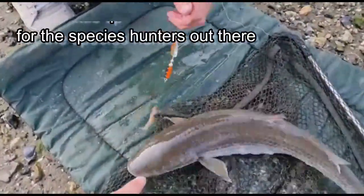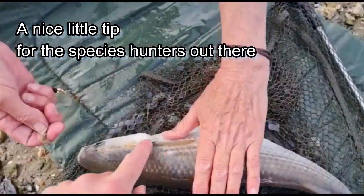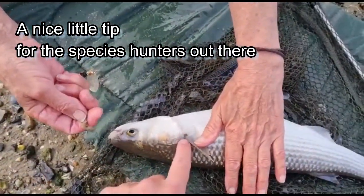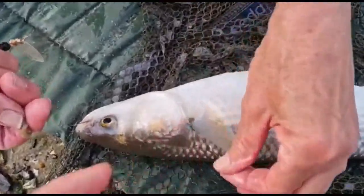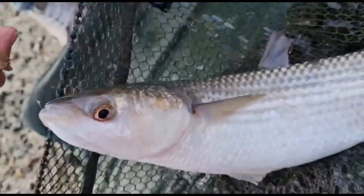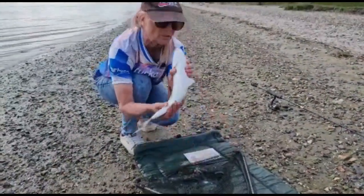See that little black dot at the base of the pectoral fin there? Yep. That's a telltale giveaway of a thinlip. If anyone's ever struggling. Right, if you could zoom in on that, because I have got the species card and there's no way I'm going to get this. The thicklips don't have that black dot there. Okay. Right, Mr. Mullet, thank you very much.